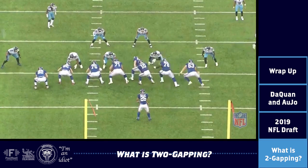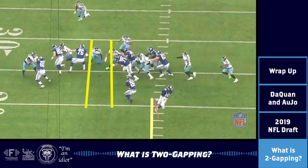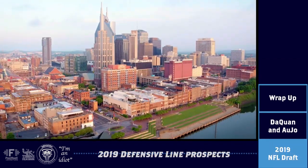You want them flowing and attacking rather than being responsible for an extra gap somewhere. So let's talk about the draft. It's right around the corner.